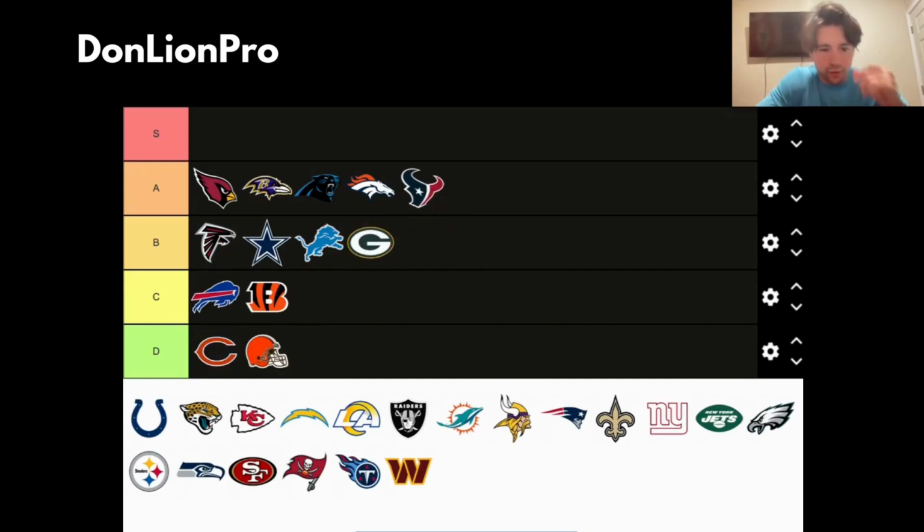The Texans, pretty underrated. Texans have a pretty underrated logo. I like the way that they do the thing with the ball. It's pretty nicely put in there. It's going to be A tier for me.